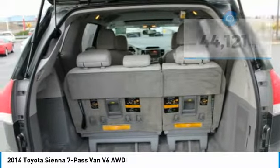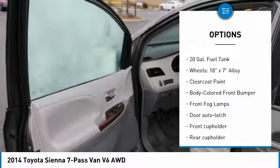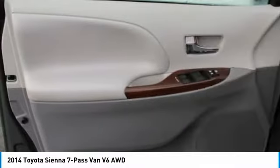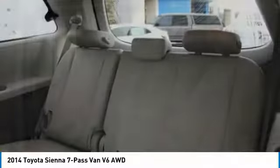Here are some of this vehicle's great options: steering wheel audio controls, all-wheel drive, anti-lock braking system, adjustable steering wheel, power steering, driver airbag, aluminum wheels, cruise control, auto-dimming rearview mirror, PPO, four-wheel disc brakes.